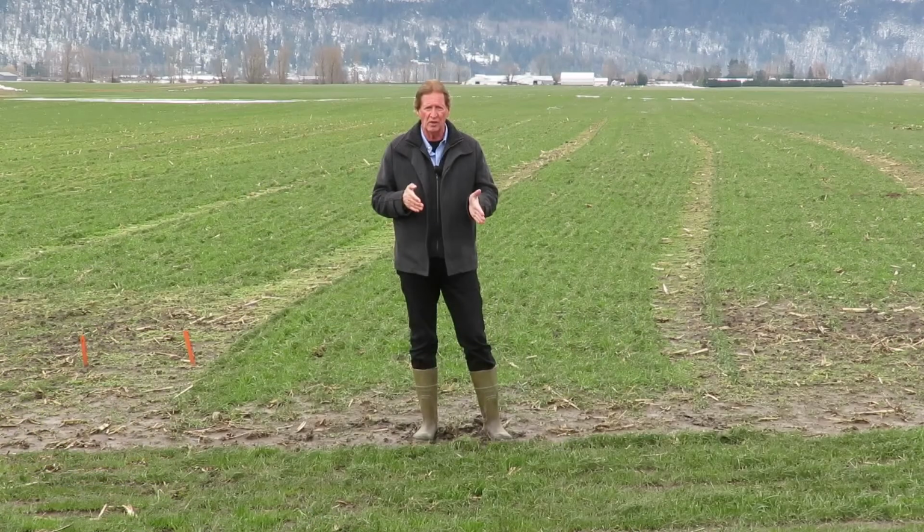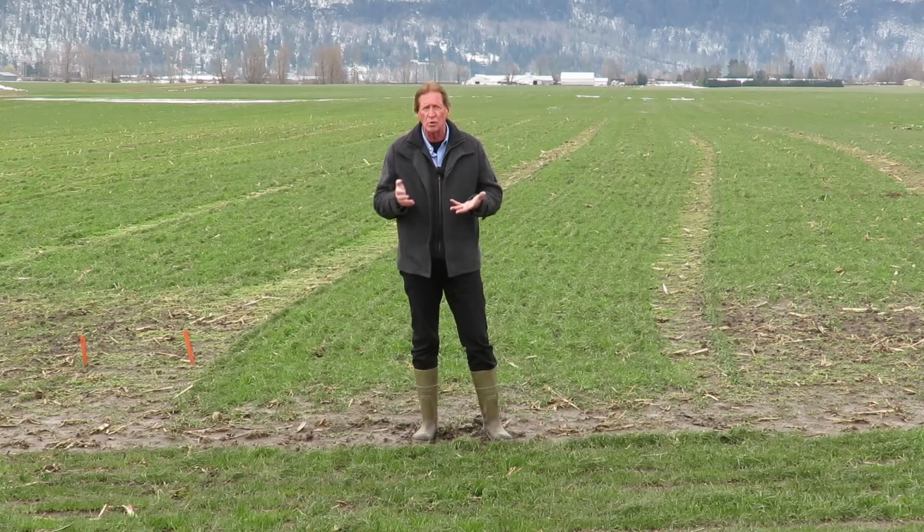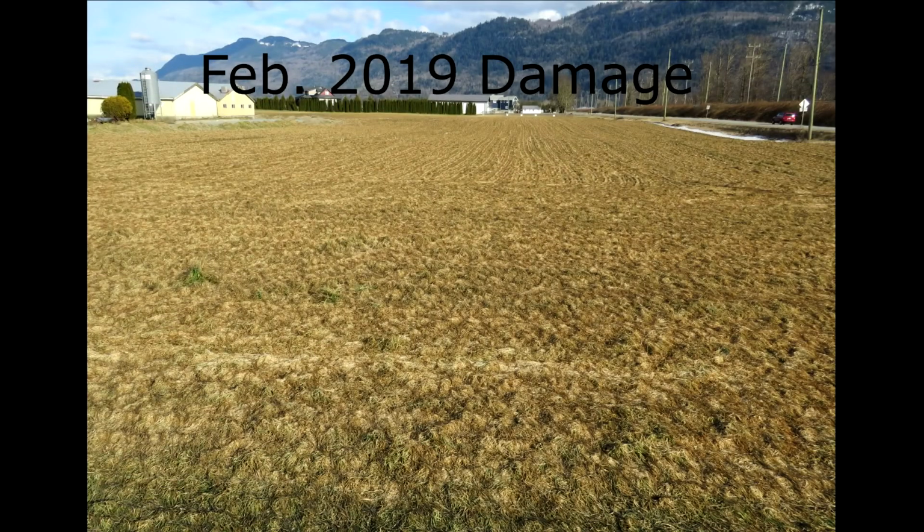Last year it started February the 1st, and a lot of the cover crops had broken out of dormancy as well, and the grass was starting to grow, and then the cold snap hit with no snow and lots of wind and cold weather for the first 5 or 6 days, which really damaged the grass.